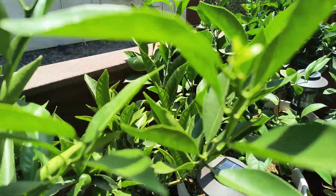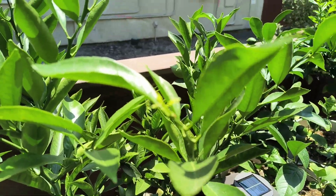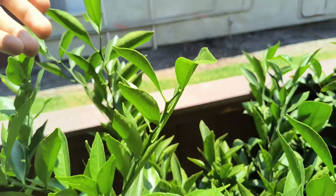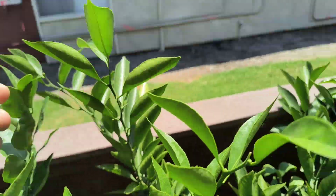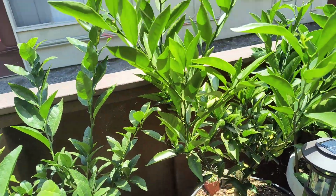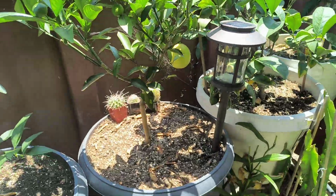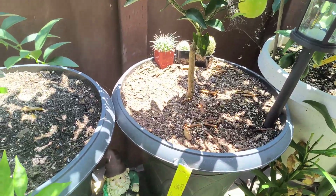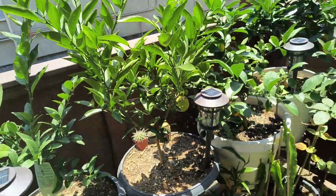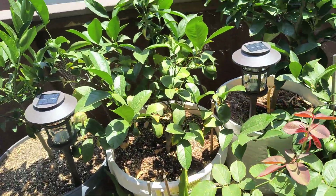It's also starting to grow more new leaves again. This camera needs to focus. It's starting to grow new leaves more right there, and you can see we have these really nice leaves. It's starting to grow thorns too, which I don't mind too much. But really nice, really green, it's doing very happily in its pot, and it's getting direct sunlight. So, moving on over, we have the Meyer Lemon tree.